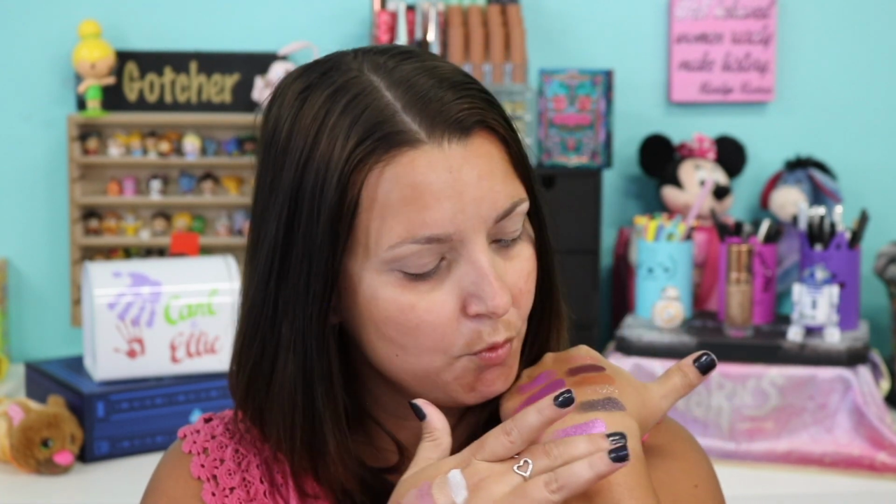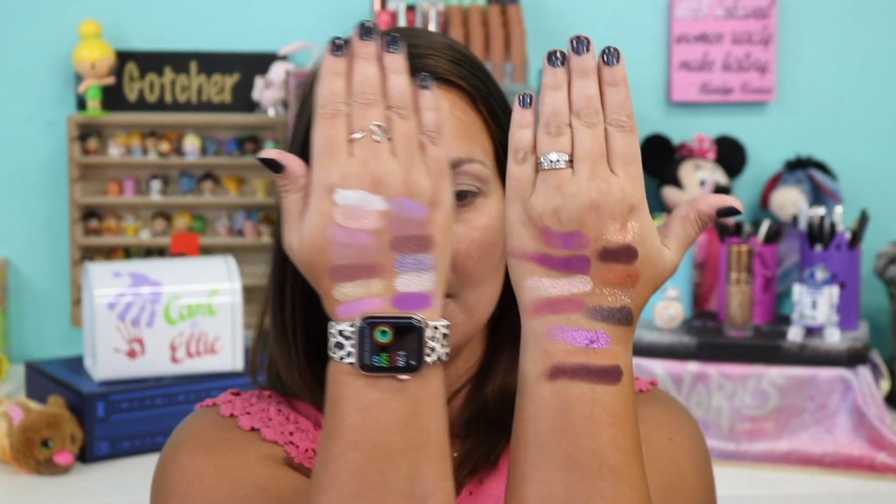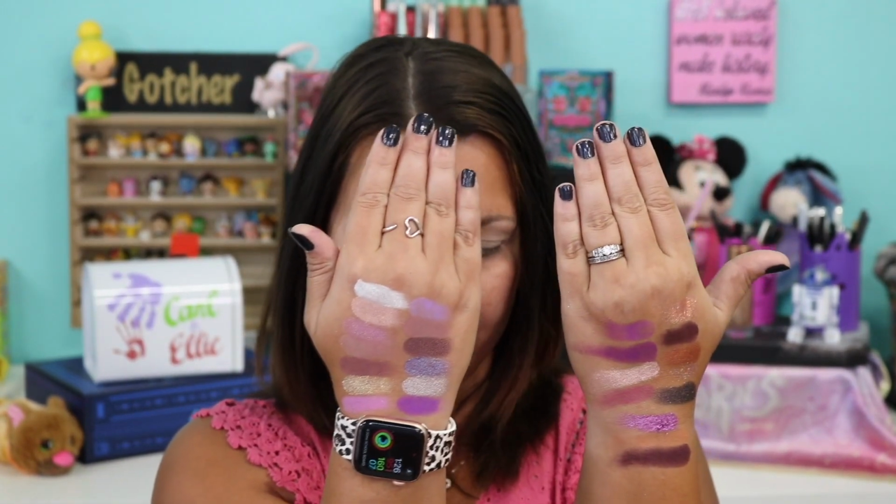We're almost finished. E4, which is a warm tone nude. And last but certainly not least is the shade E5, which has more of a purpley undertone than even C5. Now they are super close together, but this is all of the shades.